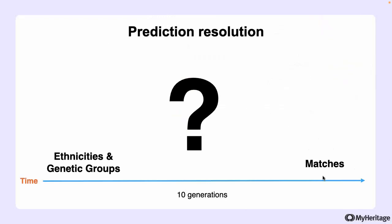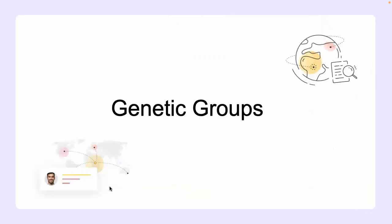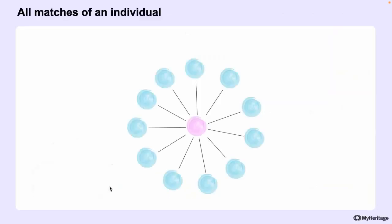And in order to do that, we have 2 other products, the Ethnicity Estimate and the genetic groups. And I want to talk more about the genetic groups. The genetic groups is a product that allows you to see if you're coming from a specific population that we identified. And how did we do that? Again, I want to start with a demonstration.